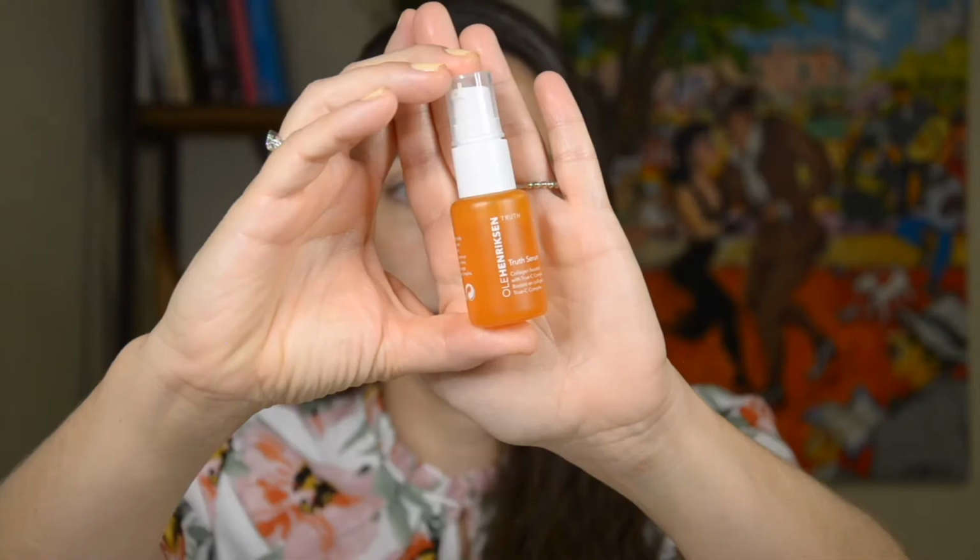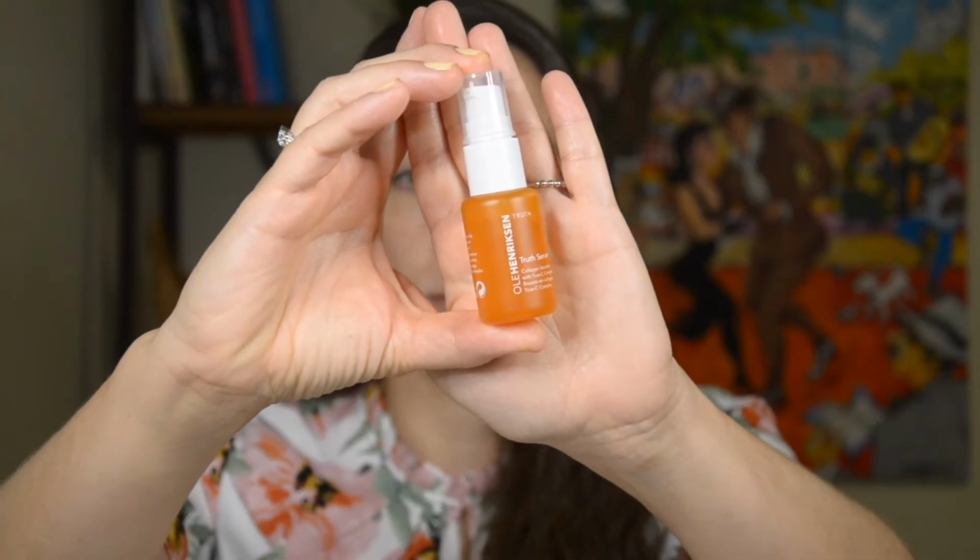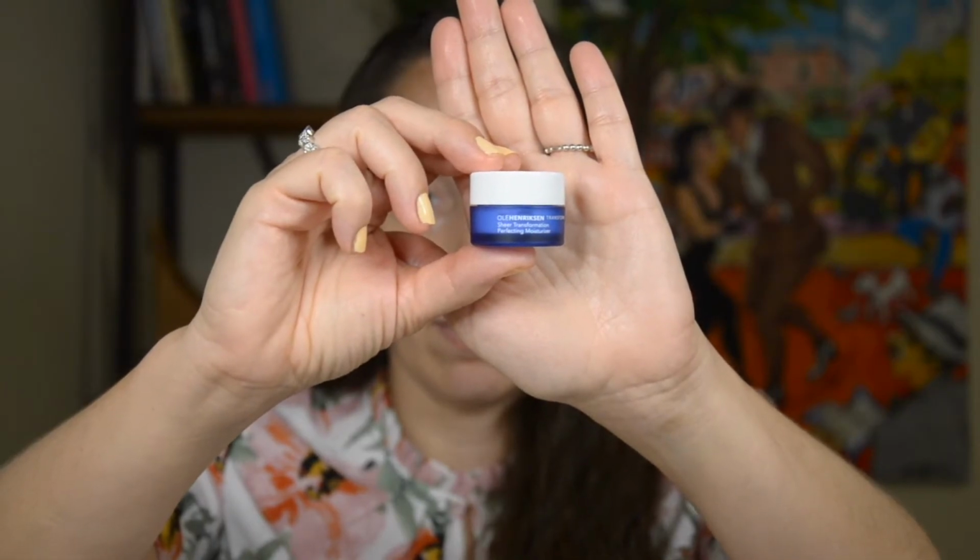Okay, so I washed my face and now I'm going to prep my skin. First, I'm going to use this Henriksen Truth Serum. And then on top of that, I will use the Henriksen Transform Sheer Transformation Perfecting Moisturizer. These are minis. I bought a trio. They come in a mini. Thought I'd try it out. It works nicely. So first, serum. I'll do 2 pumps of that all over my face.